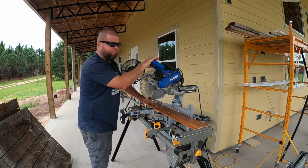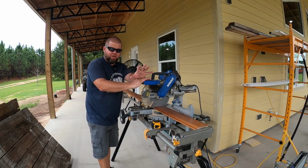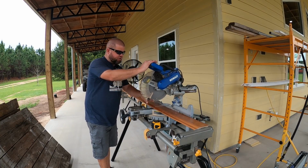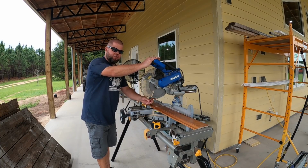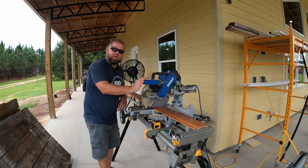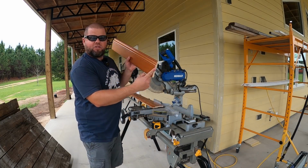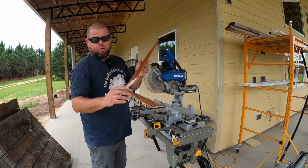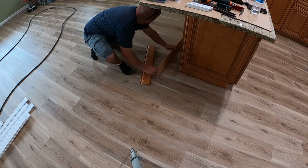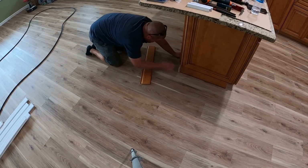So quick little tip, and ask me how I know this. Always let your blade come to a complete stop, and I'm very guilty of not doing this. I'm trying to trigger on it more and more before you lift it, especially coming out of delicate trim, because these big teeth that stick out from the blade, if you still have the blade spinning down as you let off and you release it, a lot of times it will catch on the edge of your trim and knock a chunk out of it, ruining your piece of trim, especially on something like this that you can't caulk. All right, so we'll put this first piece that we cut in down here on this side.